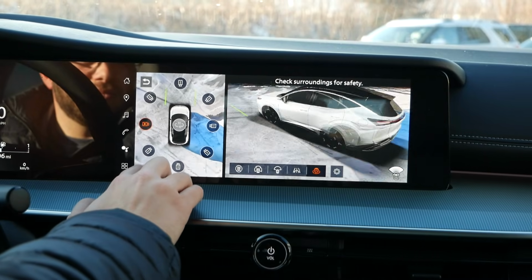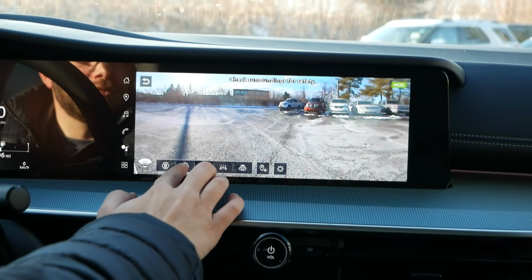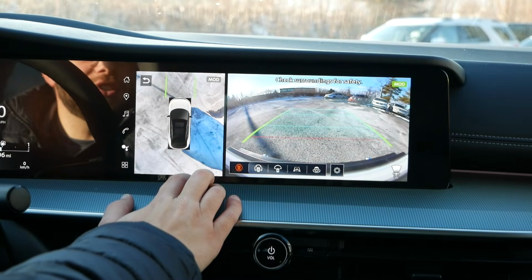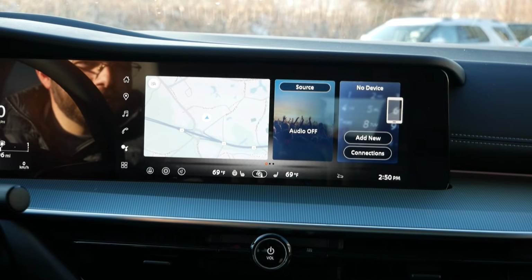I think this is huge. This is great to see for a model in this market, because I do think this is a bit cutting edge for the mainstream segment. So if you're someone who's into technology, you want that safety, you want that peace of mind when you are parking on tight streets or in those garages, you're going to find that here with the Nissan Murano.